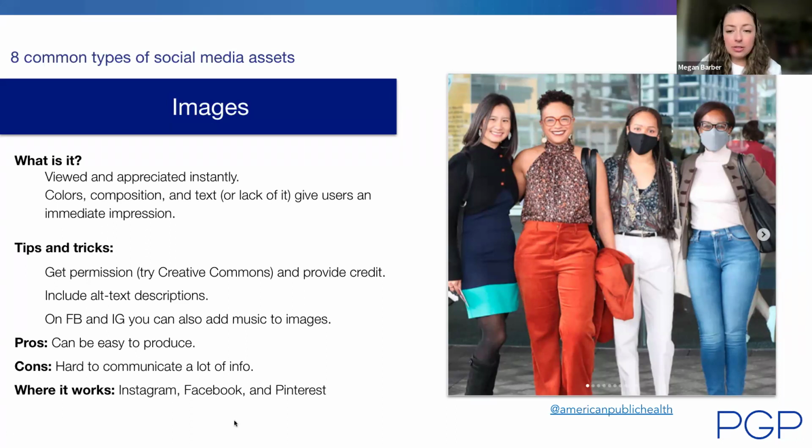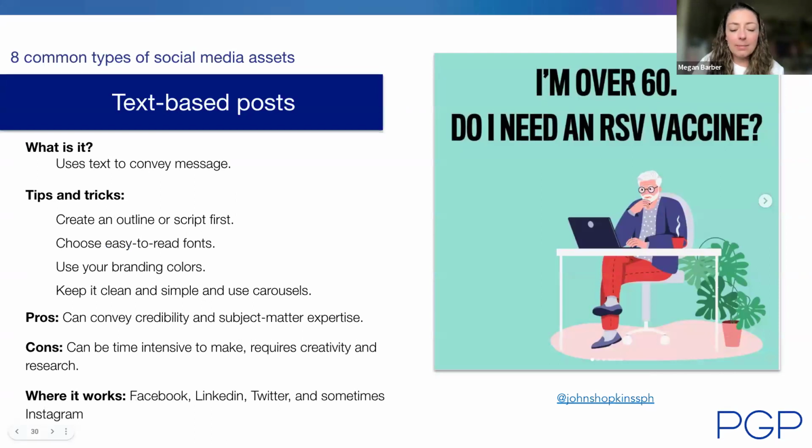So those are images. Most of this might seem like, duh, Megan, of course I know this. However, I think it's just helpful to have some of this common language to operate off of. And then as we get more complicated in our types of social media assets, you'll appreciate these different definitions. So next up, after images, is text-based posts. And you've probably seen these a lot in public health.